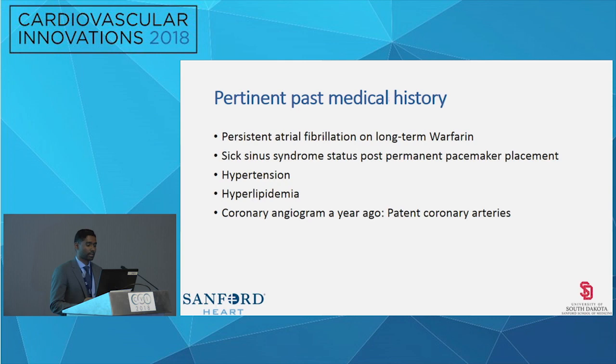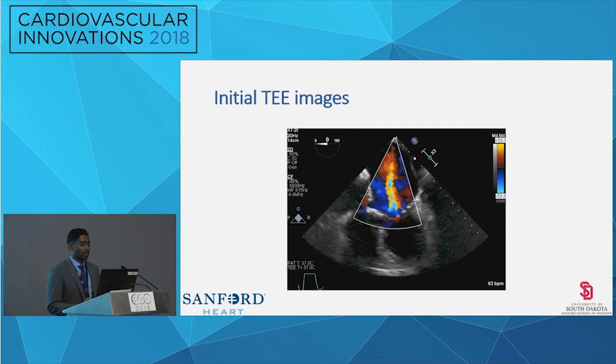Other pertinent past medical history was persistent atrial fibrillation on long-term warfarin, sick sinus syndrome post permanent pacemaker placement, hypertension, hyperlipidemia. She had a coronary angiogram a year ago, which showed patent coronary arteries.